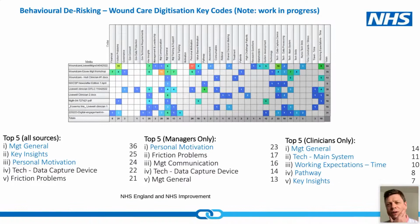One of the reasons I'm showing it is this. Again, I'm not going to go through this in detail, but this is the table that our behaviourists are putting together as they build up this insight and talk to more and more people and work through more and more of those audio diaries.